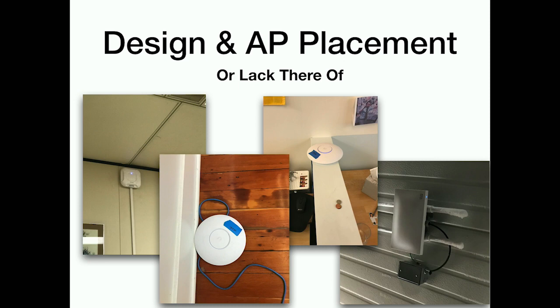These are all real, there's no staging. So if you look at that first one, it's the wall clock. If I have to talk about this, we're probably in the wrong conference. That second picture is literally a hockey puck that is on a floor, and not even attached to the floor, right next to a doorway, and people were kicking it around. At the other end of the office, the guy wanted his own personal one, so he set it right next to his desk.